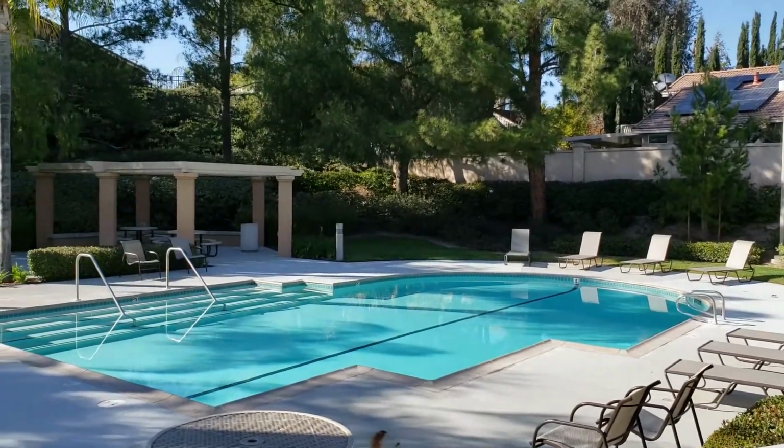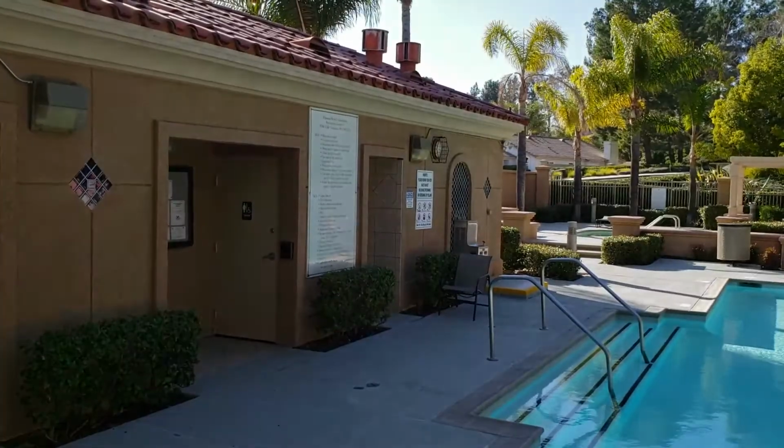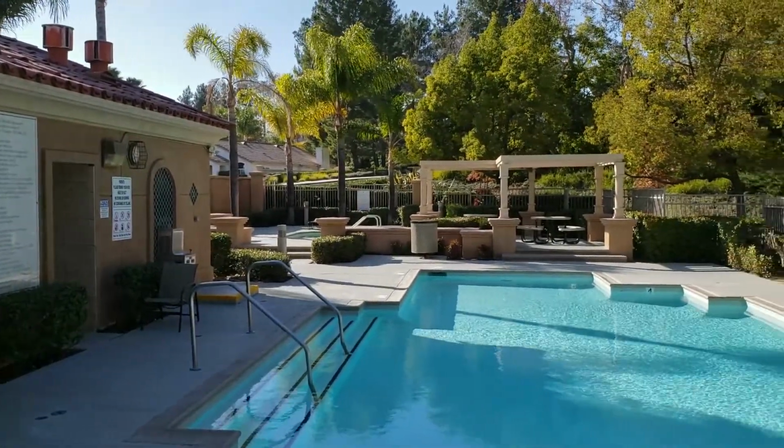One of the things that I was expressing to my buyers, a lot of these communities throughout Temecula, if it only has 1 pool, during the summer, the kids are off, it can get really busy.